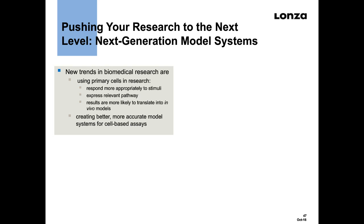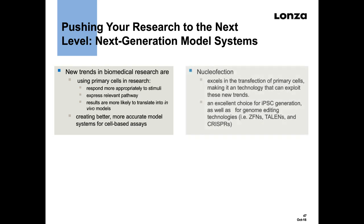Nucleofection is a major part of this. It is an advanced form of transfection technology and electroporation. And in our niche, we really excel in the transfection of primary cells. So this makes it a technology that can help you exploit these new trends. It's an excellent choice for iPSC generation, primarily because we can transfect primary cells, as well as the transfection of all the genome editing technologies such as zinc fingers, TALENs, and CRISPRs.